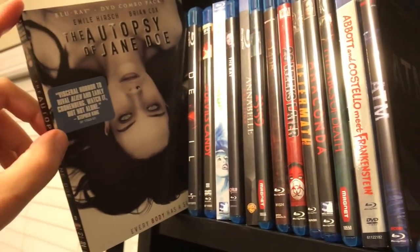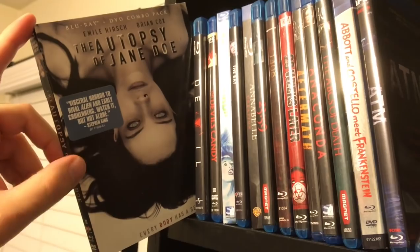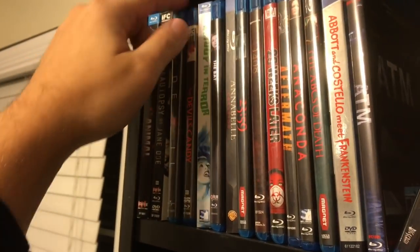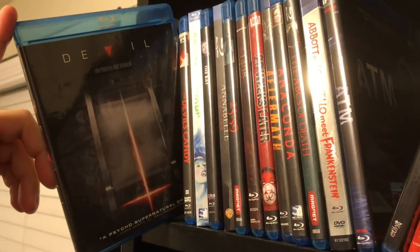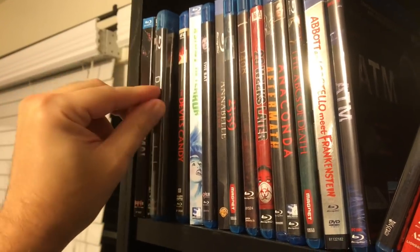Autopsy of Jane Doe, which is probably in my top 10 favorite horror movies of the past few years. Really enjoyed the heck out of this one. Just creepy and atmospheric and unique. Next up is Devil from M. Night Shyamalan. He did the story for it, and I think he's a great storyteller. I think this was very simplistic, but it really works well.